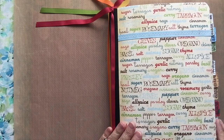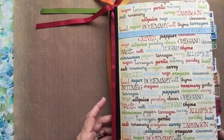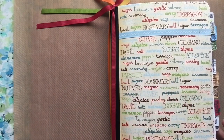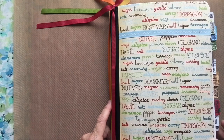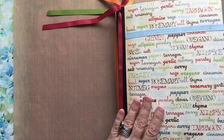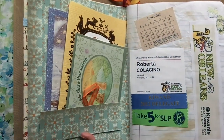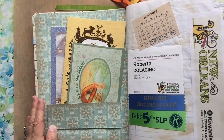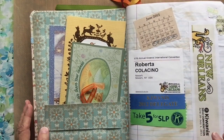of my favorite journals. It was made with a 25-cent composition book covered with a sheet of paper that just has food words on it because I like food words, although the journal has nothing to do with food. I put some ribbon on it, and I put month tabs on it, so every time I entered a new month I put a tab on it.